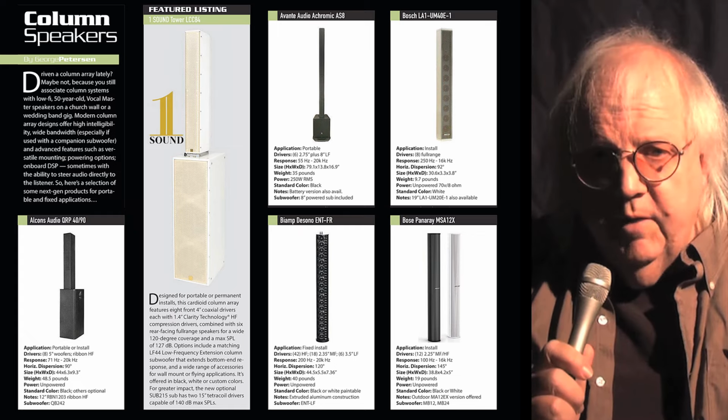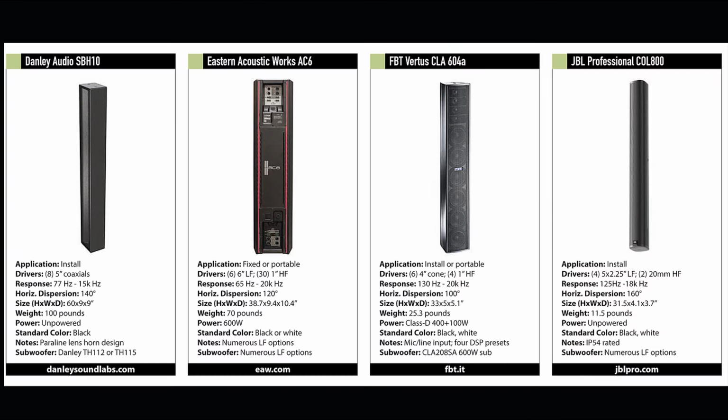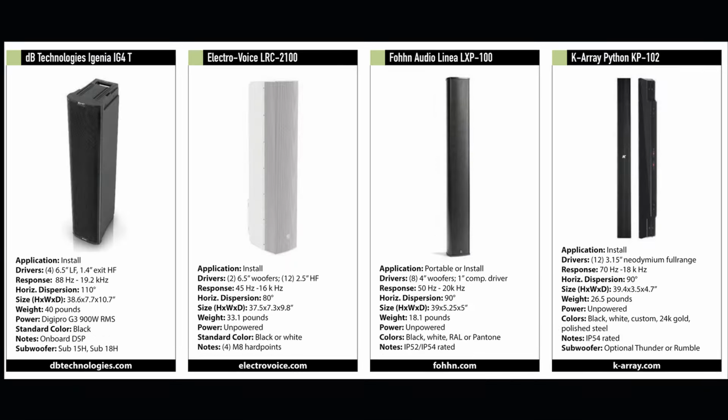Our buyer's guide this month focuses on column arrays. If column speakers bring up painful memories of lo-fi reproduction, then you've probably never heard a modern column array. We present the latest offerings for portable and installation applications.